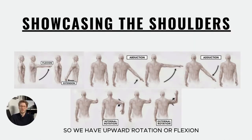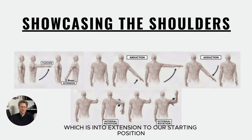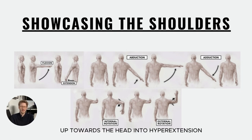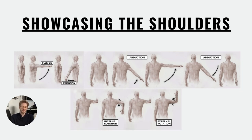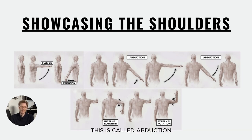So we have upward rotation or flexion, where we can move the arm upwards from the hips to be overhead. We can then bring the arm back down, which is into extension, to our starting position, but also lift the arm round and backwards from the hip up towards the head into hyperextension. We can raise the arm out from the hip to the side. This is called abduction, and then bring it back down again to the side, which is called adduction.